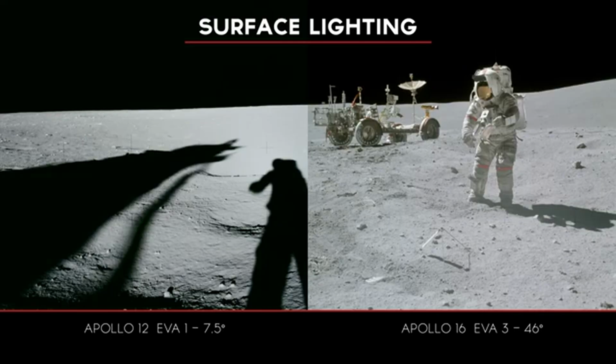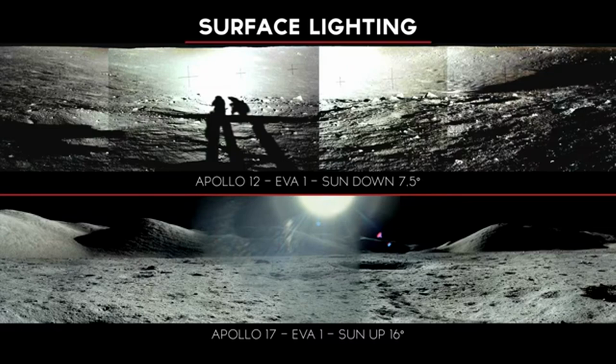In some ways, driving around on the moon in high sun angles is going to be similar to that, and possibly when you drive, you're going to have to be tacking back and forth down sun. These are two pictures essentially looking up sun and down sun. Apollo 12 EVA-1 down sun, the sun is 7.5 degrees.